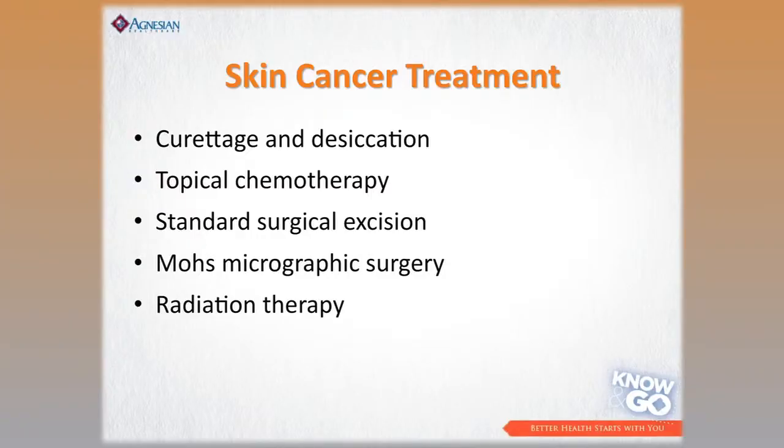So how can we treat skin cancer? There's lots of different ways. We have curettage and desiccation. This has been around for as long as they've probably been treating skin cancer. There's some topical chemotherapy that can be appropriate for certain types of skin cancer. There's standard surgical excisions. Then there's Mohs microscopic surgery and radiation therapy, and they all have a role.